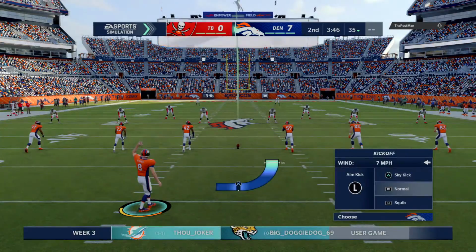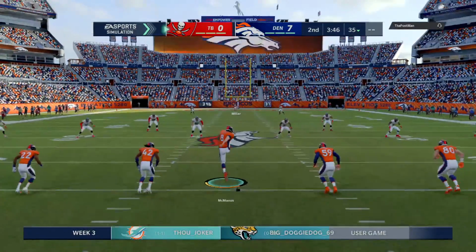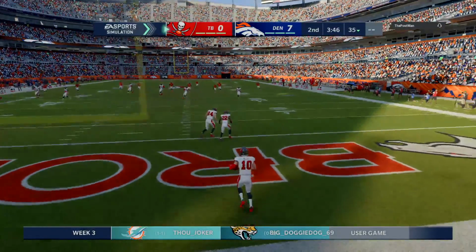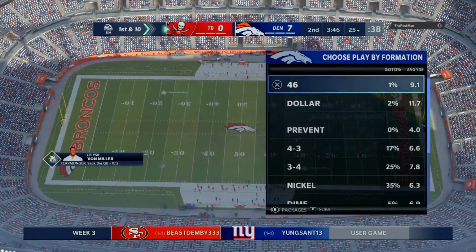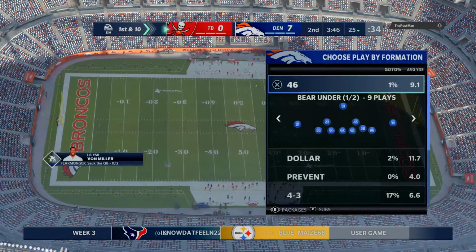Brandon McManus to kick off for Denver. So not much time to speak of remaining in this first half as the kick's away. And a fair catch signaled for and taken successfully. 9-yard line. The Bucs take over 1st and 10 at their own 25-yard line.